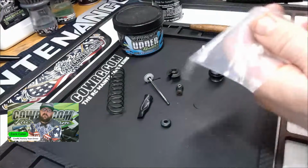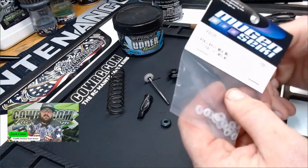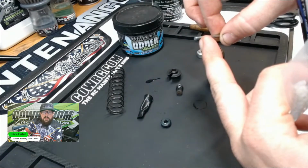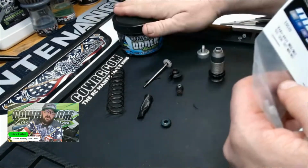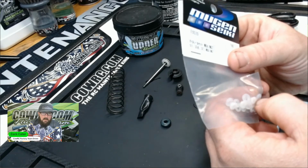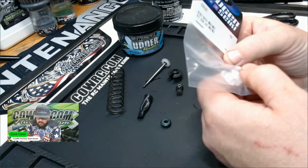Udder butter has a multitude of uses, from obviously the shock O-rings to the threaded ends of your shock where it goes down into the bottom hinge. The same thing with your turnbuckles where you have a metal component threaded into something plastic. The udder butter will keep it from sticking. It'll keep it moving nice and smooth. On top of your ring and pinion sets and your diffs, a big area where it's obviously used.